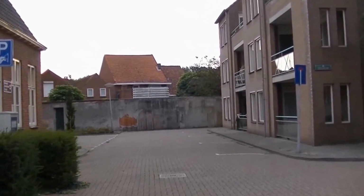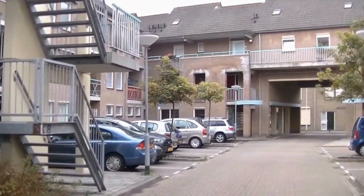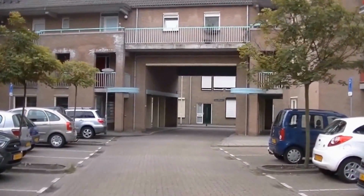Now I continue through the streets of Hulst to the city walls. From the city walls you have a beautiful view of the city skyline.